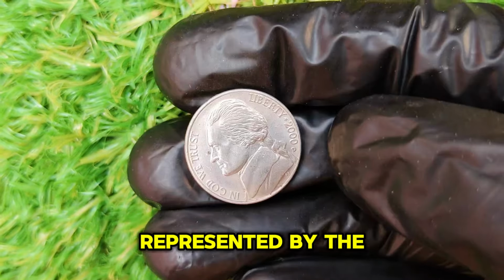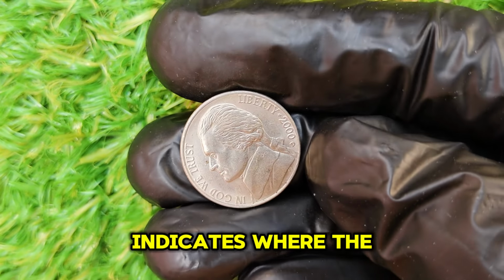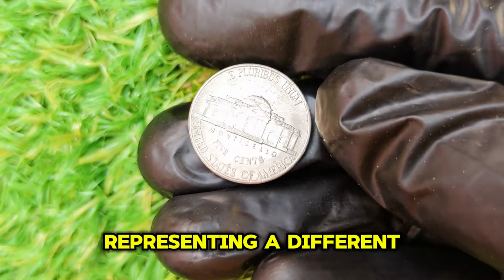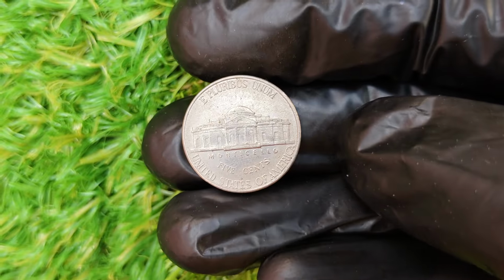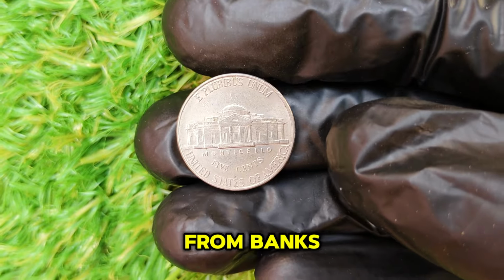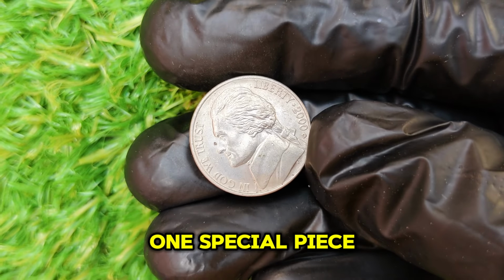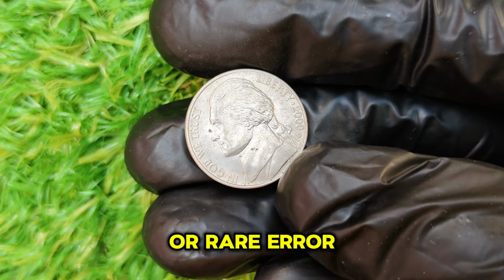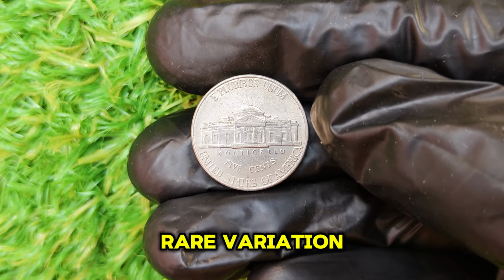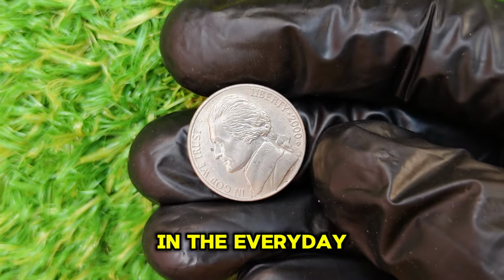The Denver Mint mark, represented by the small D on the coin's reverse to the right of Monticello, indicates where the coin was struck. These tiny details are what collectors cherish, each mint mark representing a different journey from production to circulation. The 2000 nickel has also drawn attention from treasure hunters who search through rolls of coins from banks or estate collections. They know that even though millions were minted, it only takes one special piece, one flawless example or rare error, to change everything. Stories abound of lucky finders who discovered a rare variation hidden among ordinary change, proving that numismatic treasures still circulate unnoticed in the everyday economy.